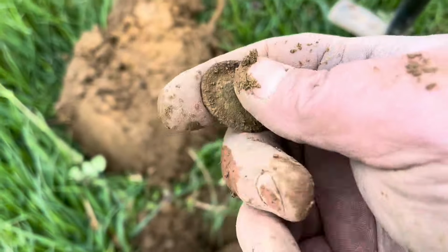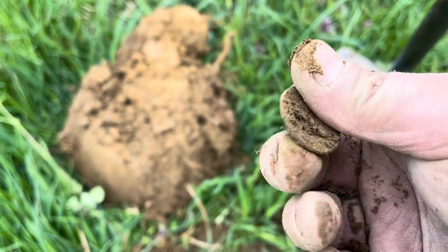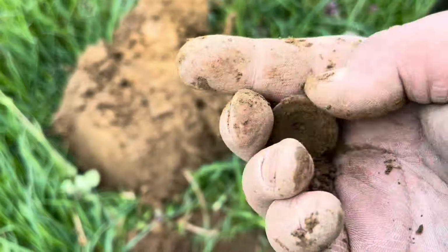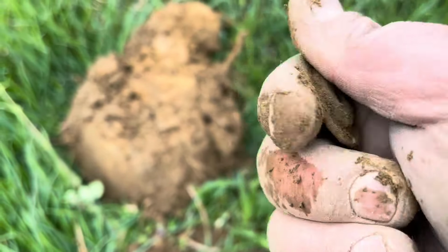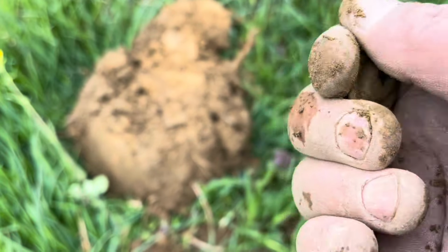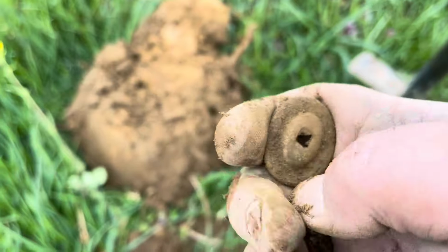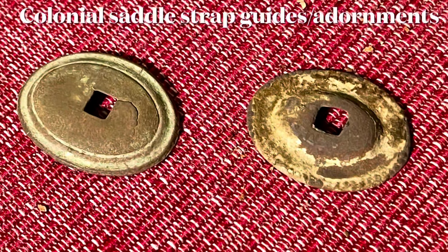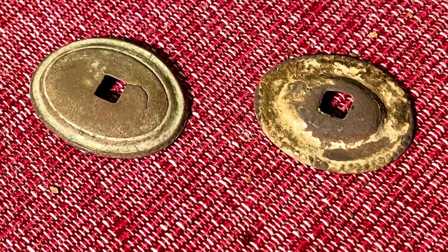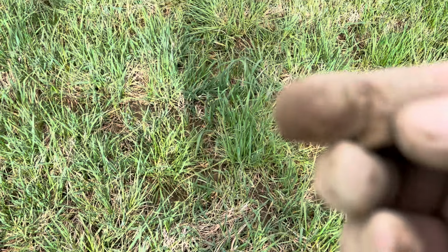Just pulled out this nice little saddle strap guide. Oh man, hands are cold, my nose is running. Hunter's sick. We're pushing it today, guys. I might have some fancy on it. I'll clean that up later. That is a little saddle strap guide. Alright, on the way to the truck.